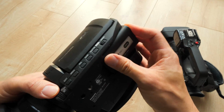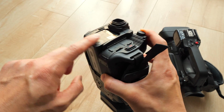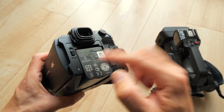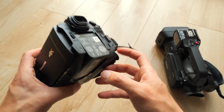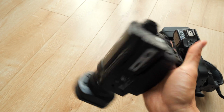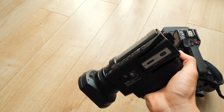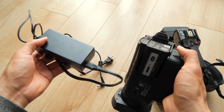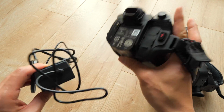Goes here on the bottom. I thought this was a strange design, but this is a great design. Lasts all day, 4.5 hours. Two of these, that's all you need. It doesn't come with a separate battery charger. It comes with an AC wall charger here, which is also pretty small, and that's how you charge the battery.